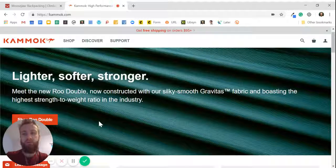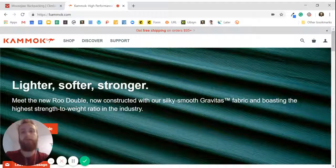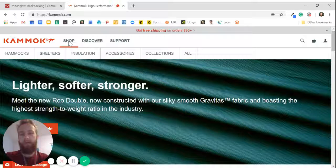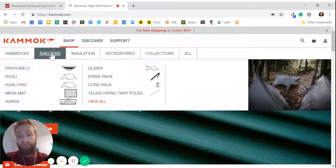Lighter, softer, stronger. Meet the new Rude Double, now constructed with our silky smooth gravitas fabric and boasting the highest strength to weight ratio in the industry. That grabs you right away. It's like, wow, that is cool. The picture leaves a little to be desired, but it kind of just keeps the focus on the words. And then these tabs, once you go up here, shop, then it's just got a few tabs here to go through, and then little drop downs with little pictures even included with them.